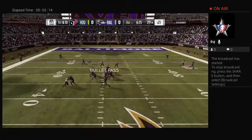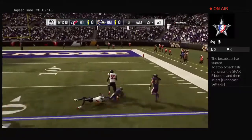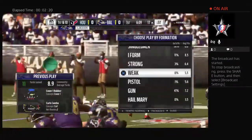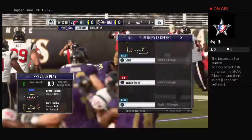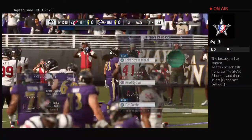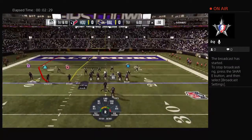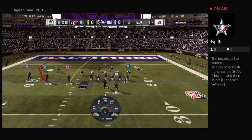After the interception, here's Jackson. And running with power here. It's complete to Brown, right side. It's a pickup of 11 at a Baltimore first down. First red zone chance now for the Ravens. They've got a 1st and 10 at the 17.